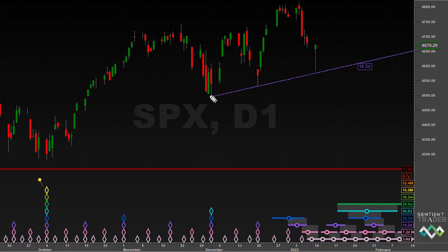The important thing about the VTL is that when price crosses down below an upward moving VTL, a VTL has to connect two consecutive troughs of a particular cycle, and so this VTL connects two consecutive 20-day cycle troughs. When price crosses below the 20-day VTL, that would confirm that the next longer cycle has formed a peak in the markets. So price has not yet crossed below that VTL, so we don't have any confirmation there.